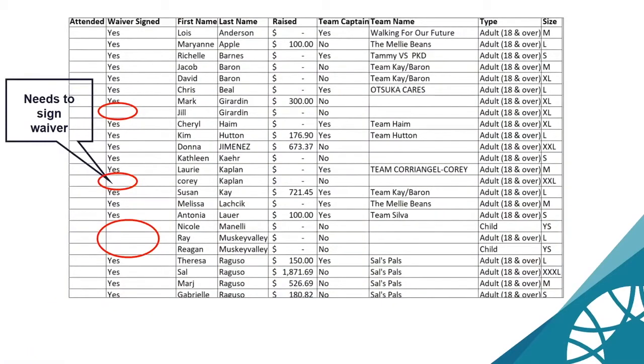This is an example of the registration report. You'll see that the people who don't have a yes next to their name have not signed the waiver. For example, Jill has not signed the waiver, and she is not a team captain. So you would direct her to sign the waiver and be on her way, because it doesn't look like she's on a team, so she won't have to check in with a team captain.